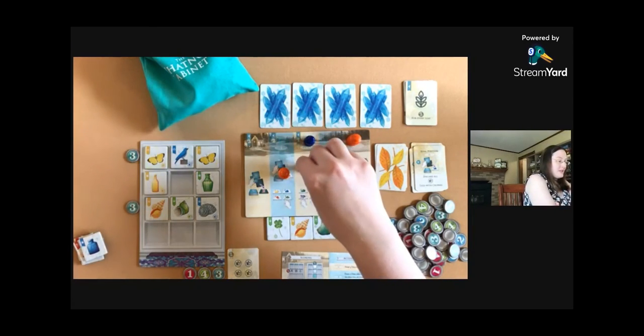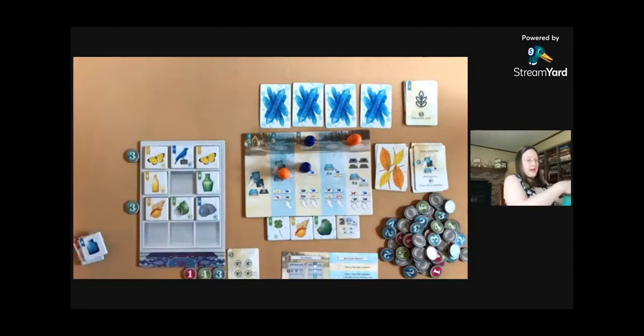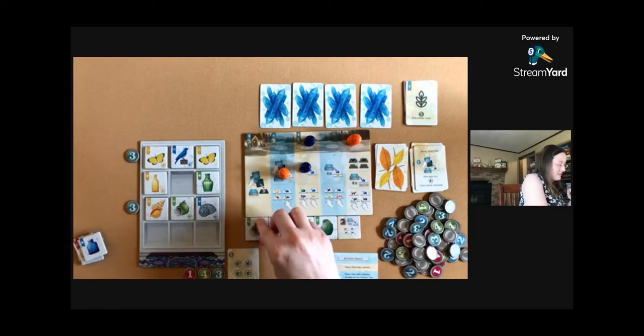Right now I'm going to go in position 3. Add 1 tile to the outdoors. What will it be? It is a green shell. Okay.